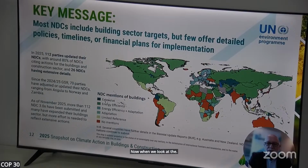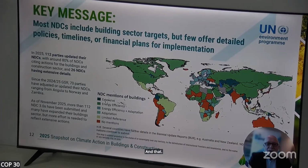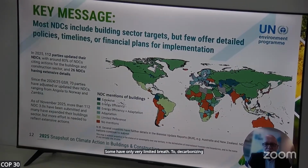Now, when we look at the situation, we find very few countries which provide really extensive details on how to decarbonize the built environment. What we see is that since 2024, around about 70 governments have adjusted or updated their NDCs concerning buildings, and that roughly 26 NDCs right now provide extensive details. Many of the NDCs provide information on energy efficiency. Some provide information on energy efficiency and adaptation strategies for the built environment. Some have only very limited reference to decarbonizing the built environment. And actually quite a lot mention the built environment not at all.